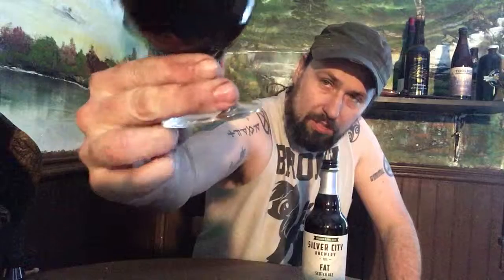So here we go. Poured that. You can still see the thing. Looks a little darker on camera, but there's definitely the mahogany and ruby hues going on there. And definitely you can see through it. Just a slightly off-white, slightly off-cream colored head. Very nice looking.